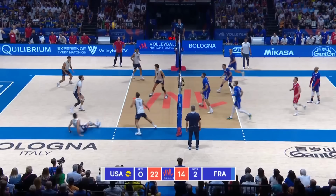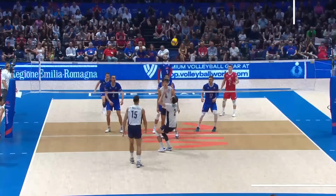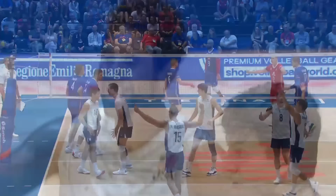More trouble for France. And that was all Mouaga Dettier was looking for. Show me those hands. Gets the block out. Everything Coach Faraz wanted, the tough serving, forcing the ball to come back, being good out of system, smart with the swings off the hands. It's exactly what USA is doing.